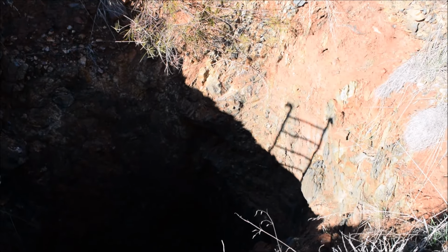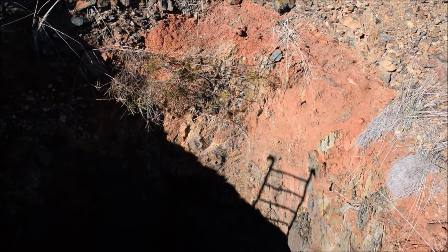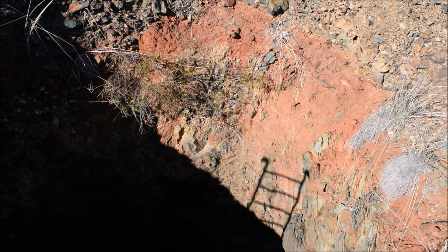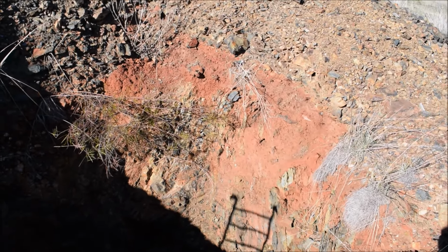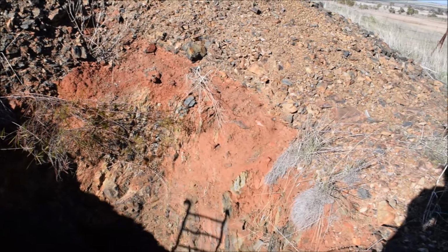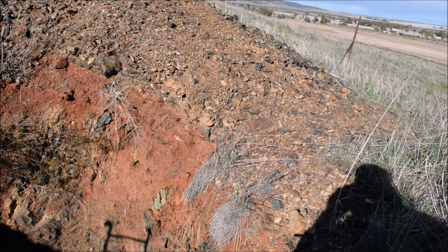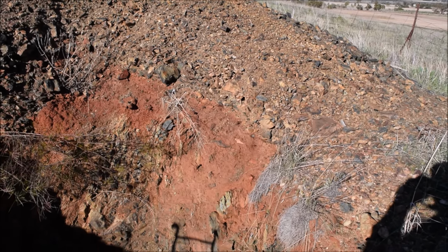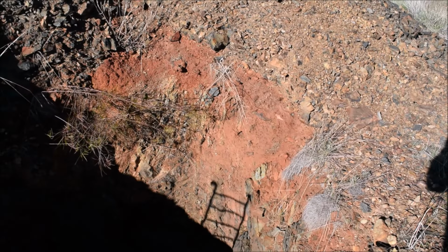But if you look on the other side, just on the other side of the wall there, you can see the vein. That was the vein I'm guessing that they were chasing. So I think what I'll do guys, I'll just wander around here and show you different bits of this deposit that they've worked, and then I'll be taking some samples. I think that's the way to do it.